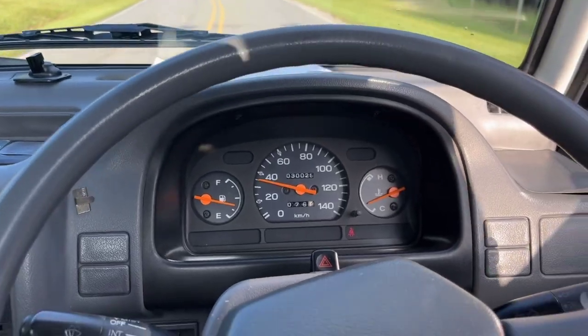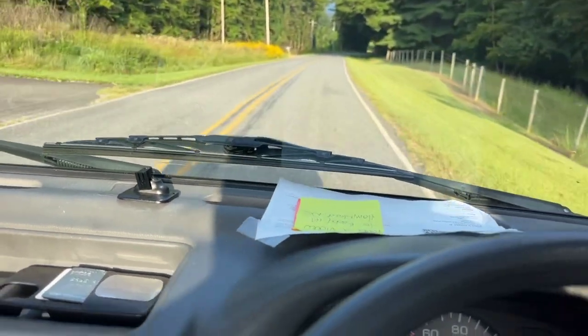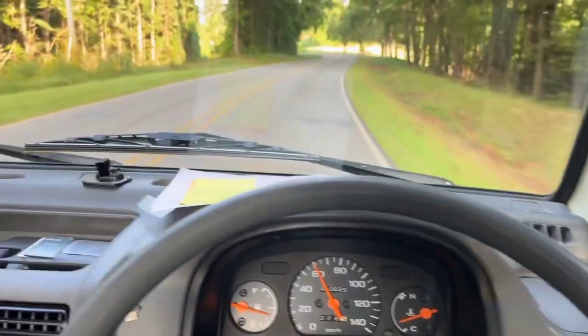I feel the vent blowing on my knee. It has a door down there, so I close that door. That means it's got little vents. Not all vehicles have that. All right, so now we're in fifth gear. We're just cruising along here.